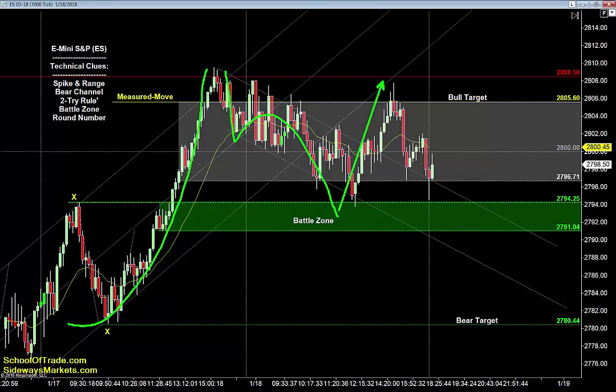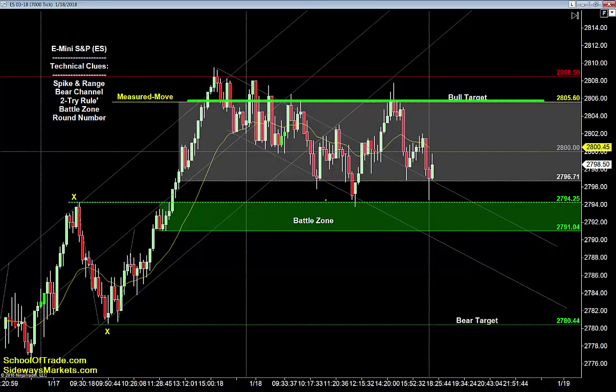But what happened? Were we able to retest the high? We were not. And it looks like this is starting to hold here as a bit of a top at that measured move. Now, if they fail to retest the high, what does that usually tell us?